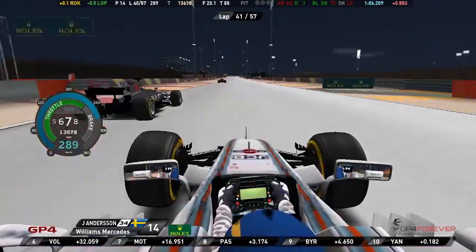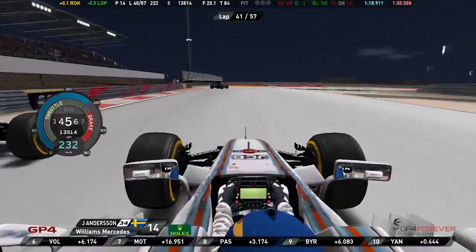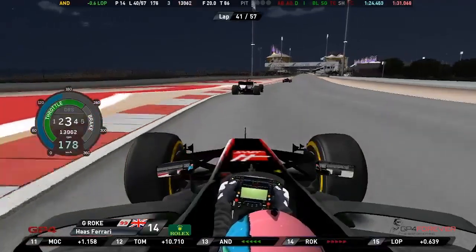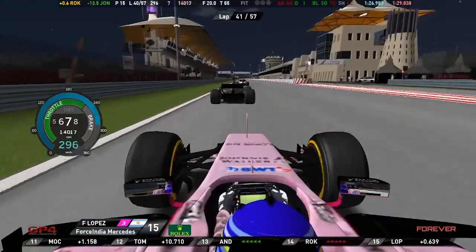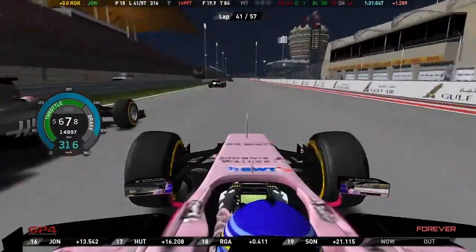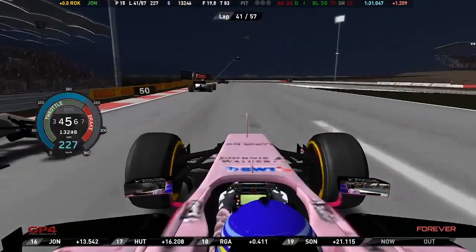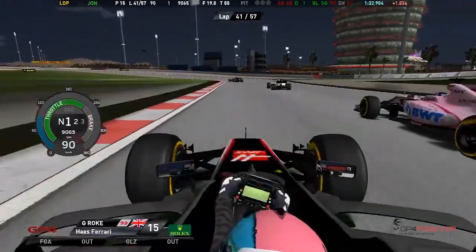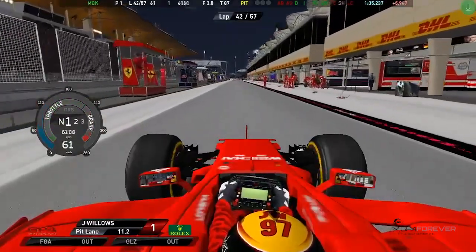As we look at the battle for 13th, this is between Roke and Julius Anderson. Anderson on the inside, does he make it stick? And yes, he does. Moves up into P14, and now Roke is under pressure from Lopez behind him as well. And Lopez now trying to make a move on the inside, and Roke has just got no speed at all in that Haas. Lopez already alongside the car, as I saw there was another driver that's coming to pits this lap. I couldn't quite tell who it was, as Lopez makes it up into P14 past Roke, who drops down another position, and it is in fact Willows who is pitting this lap.